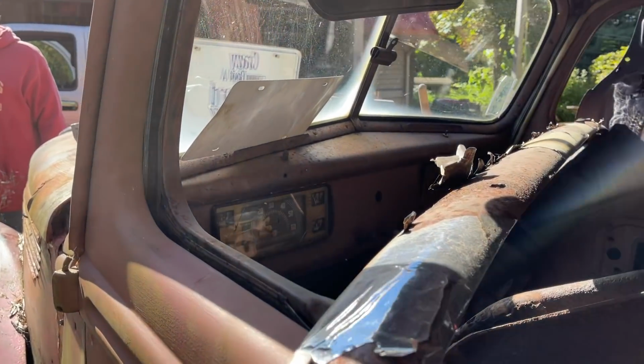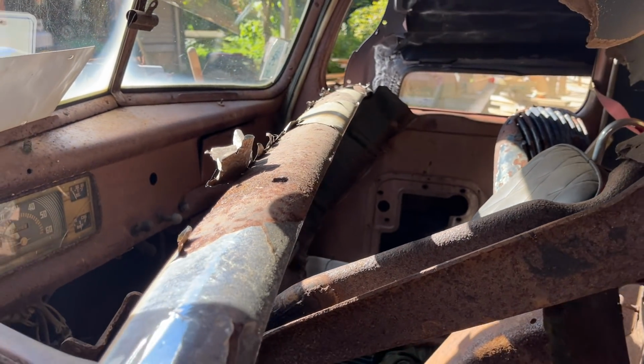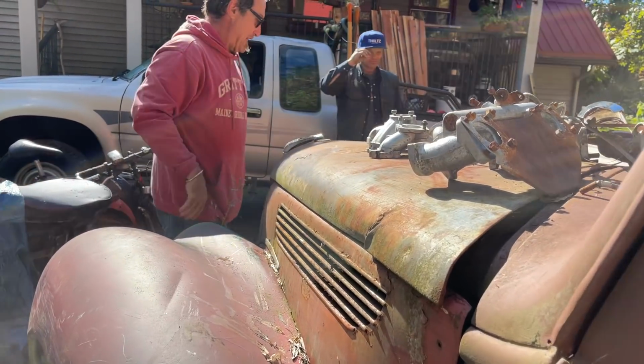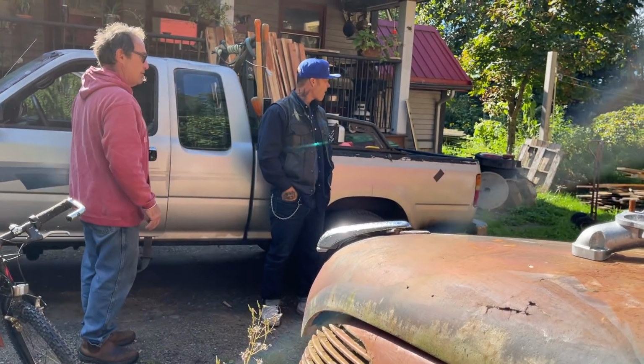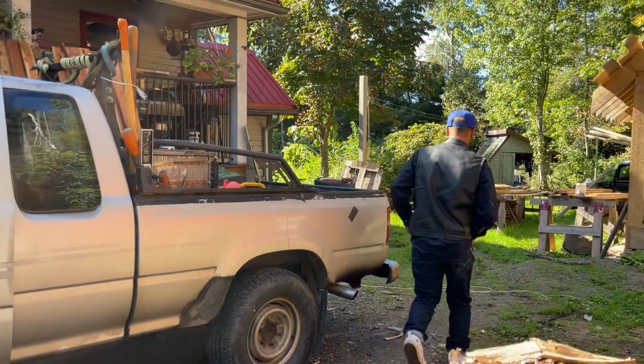Gotcha. What's all this stuff? Motorbike stuff? Volvo. All Volvo. I had a Volvo once. I'd like to have another one. This is my scrap aluminum. I hate to throw that away in case some guy with a Volvo wants it. Gotcha. Let's go and take a look at this truck here for a second.